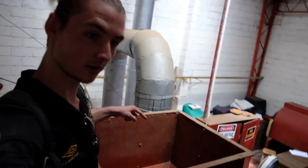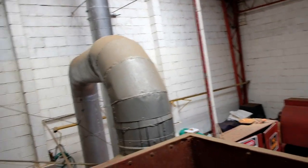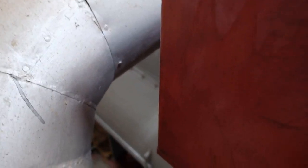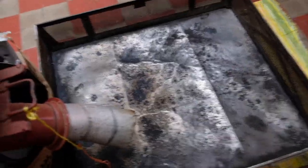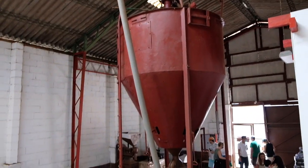So this one here is the roaster, and it comes in this tank down here. So it drops in here and goes into that tank down there, and then comes out over here and cools down there. Then it gets moved into a bag, gets piped into the bag, it sucks it up, and this is the grinder for the beans that they sell pre-ground already.